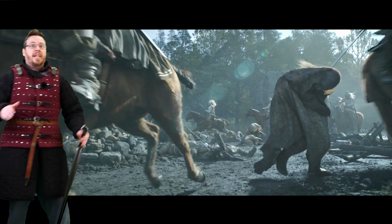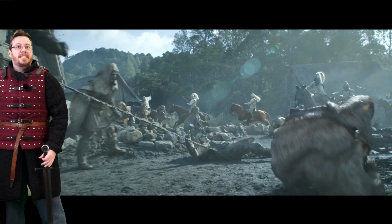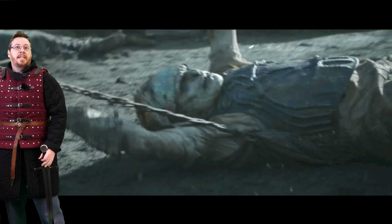And look at, now there is literal sunlight on them, but are they frying? We actually see them puss up, boil in sunlight. And this orc, direct sunlight, he's not frying at all.